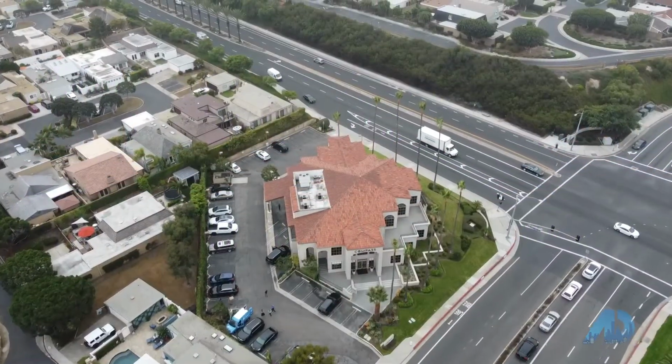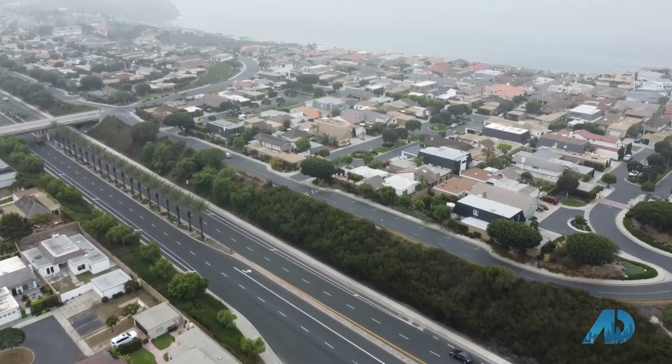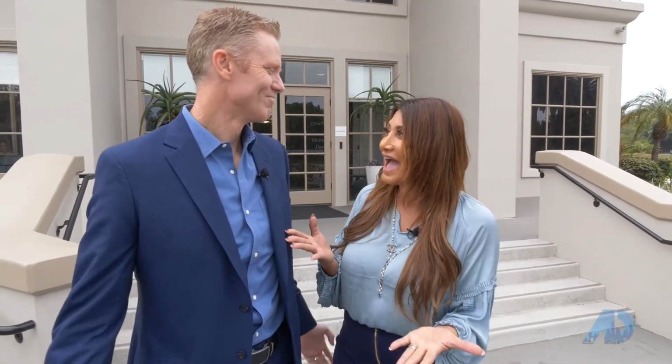We are right here today in our new office location right behind us in Dana Point in Monarch Beach. And we are so excited about this location. We have not even had our grand opening yet. Very soon we will. Today we're going to take you in, give you a quick tour of the office, and introduce you to some of our team members. So let's get this episode started.